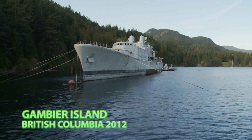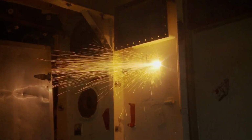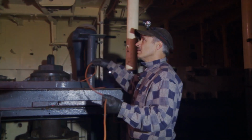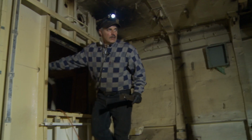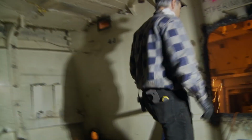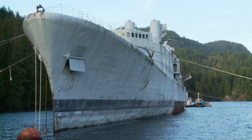This is the HMCS Annapolis. Workers are frantically preparing the ship for sinking. Howie Robbins first toured the Annapolis in 2004, scouting the ship as a potential reef project. When we first inspected the Annapolis back in 2004, we were thinking this was an extraordinary new opportunity simply because the Annapolis was such a different ship compared to the other ships that we had already sunk.